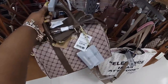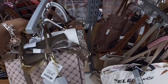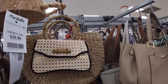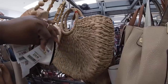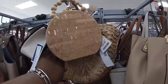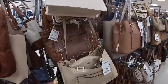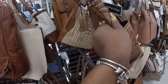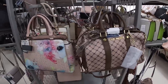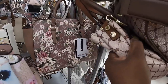Steve Madden, 30, 60, DKNY, that's cute. 20, look at this one. 30. This one is 25. Looks like a lot of repeats. They have a lot of 35, a lot of cute other little summer bags on the end too. Let's see. We just saw that one, Steve Madden, I guess. Pretty ALDO. Look at this Nine West print, 35.